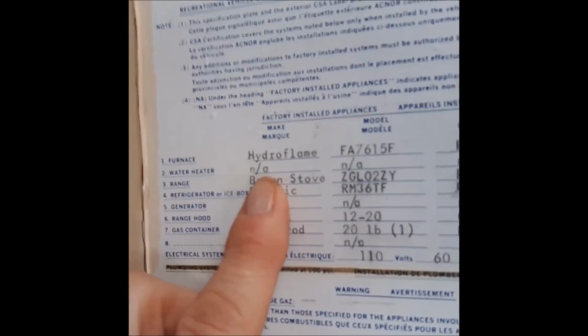What else do we got? Water heater shows not available, but you know what? Somebody has put one in here, I think, because there's a switch on the front dash and it says heater on, water heater off. So I think that was added after.